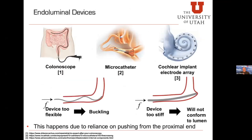Okay, so the first thrust I'm going to briefly talk about is the idea of endoluminal devices. This is the idea of shoving some long continuum structure through some existing channel. You can use it for your gastrointestinal tract, or different catheters in your vasculature. We've done a lot of work in my lab on cochlear implant electrode arrays, where you're shoving an electrode array into a spiral structure. A well-known problem with these endoluminal devices is the balance between being too stiff and too soft. If you're too soft, as you push in, you will eventually reach a point where there's enough friction buildup that your device wants to buckle rather than inserting farther. And if your device is too stiff, then it won't conform to the natural lumen.